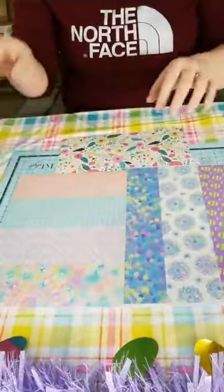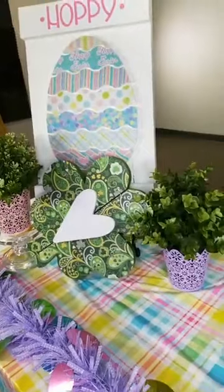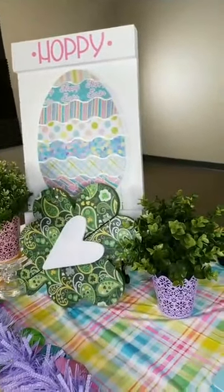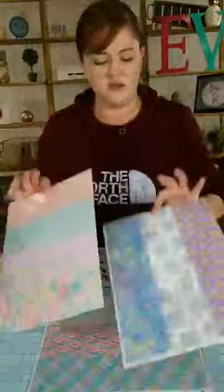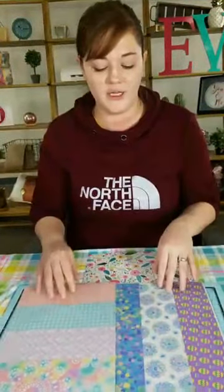We are making a wooden Easter egg, and we're using our inkjet printable vinyl, which you can get in a roll, 8.5 by 11 sheets, or 12 by 12 sheets. If you have a wide format printer, you can get 12 by 12s, which is really nice. But for this project, you don't need the big sheets. You can do it either way.